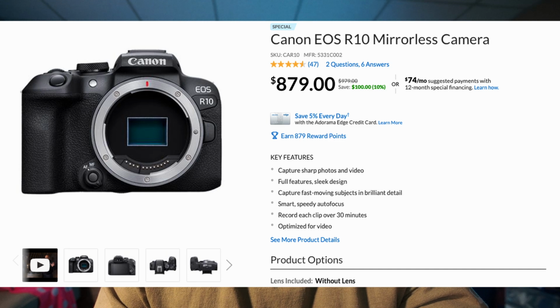We have the first Canon in this tier list, and that is going to be the R10. The R10 is basically the R7 but stripped down. So great autofocus, good video features, especially at this price point. It's going to come in at $879. The primary things that it doesn't have that the R7 has is the in-body image stabilization and a slightly lower resolution sensor. So the sensor on it is going to be the 24.2 Digic X.